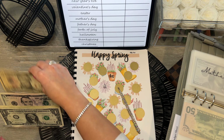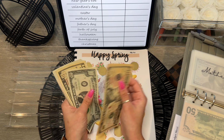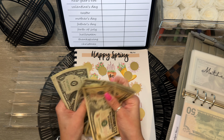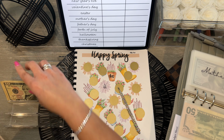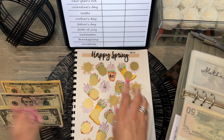Actually, let me count real quick how much money we have left on the tray. So we have 10, 20, 30, 40, 45, 50, 55, 60, 65, 66, 67, 68, 69, 70, 71, 72, 73, 74, 75, 76, 77, 78, 79. So we have $79 left to contribute to our holiday savings. Not bad. So let's just give this a quick scratch and see what we get.